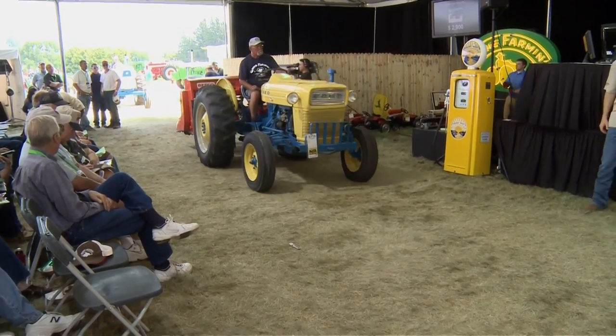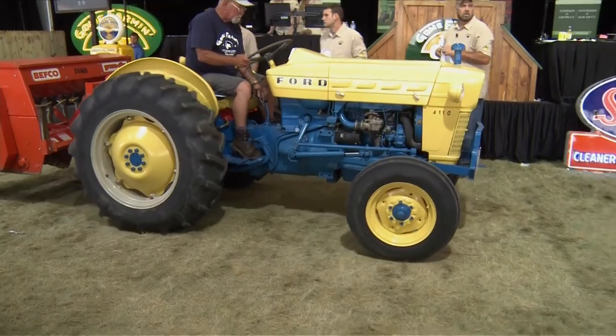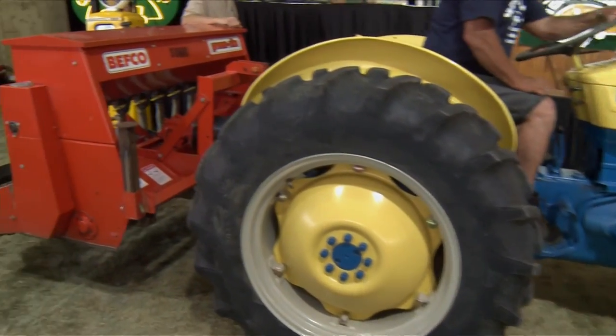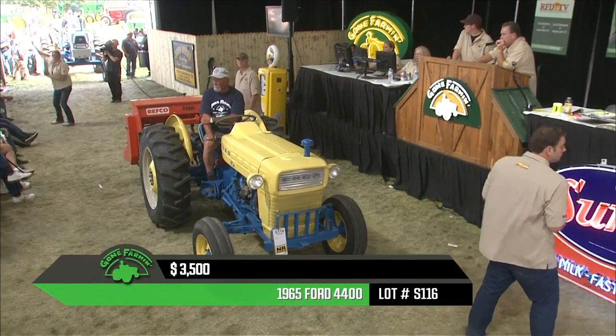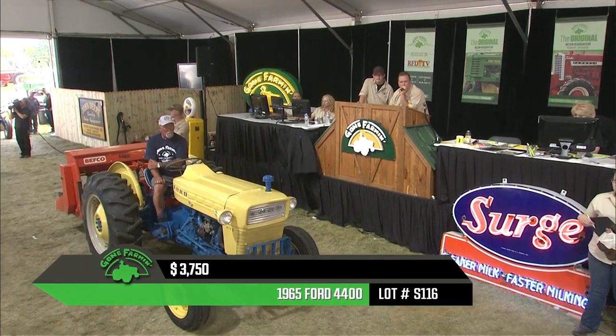Bringing us to lot S116, 1965 Ford 4400 3-cylinder, Max. Yeah, and this one here looks like it's got an attachment on the back for overseeding your pastures or overseeding a lawn. $3,500 with the attachment, not a bad price. You could go right out and start overseeding people's lawns if you wanted to.